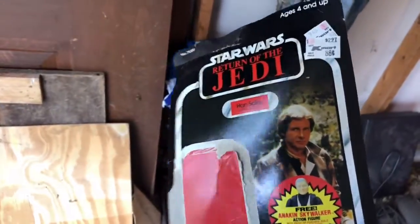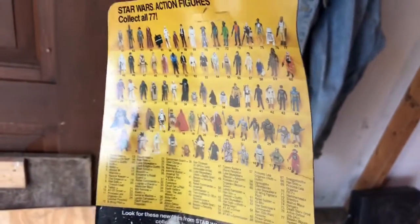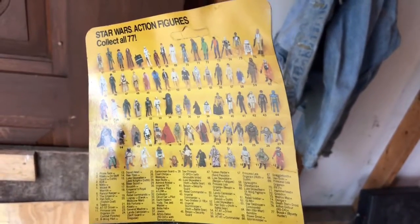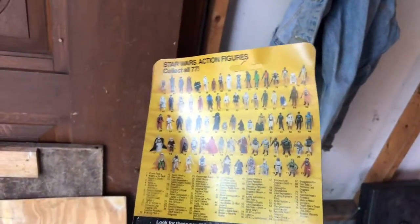action figures a lot, then knowing what to call this card might be weird, but generally cards refer to the number of figures advertised on the back. And so at this point in Star Wars, there were 77 action figures in the entire series. So this is called a 77 back card.